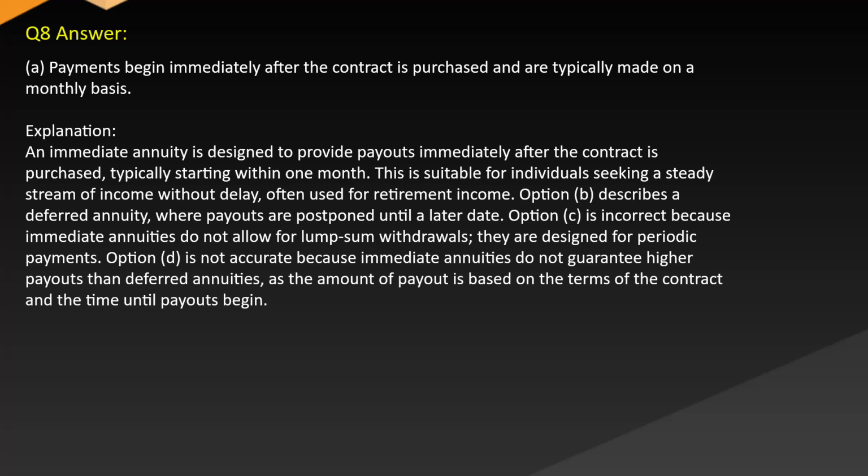Option C is incorrect because immediate annuities do not allow for lump sum withdrawals, as they are designed for periodic payments. Option D is not accurate because immediate annuities do not guarantee higher payouts than deferred annuities, as the amount of payout is based on the terms of the contract and the time until payouts begin.